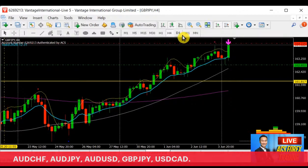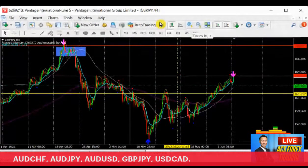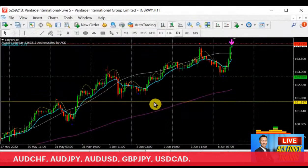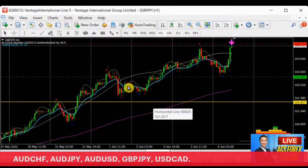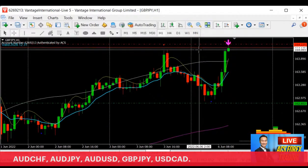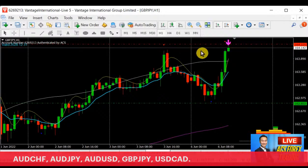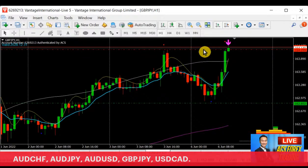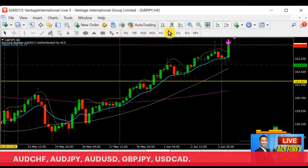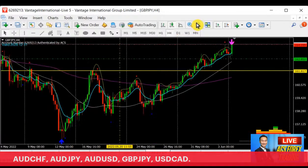Okay, pound yen, but please remember that this may be a pullback over here. I'm just waiting to see that. Right now we are coming into the situation here. We may have a double top. Let me put it back here, over here. So of course the resistance is above.